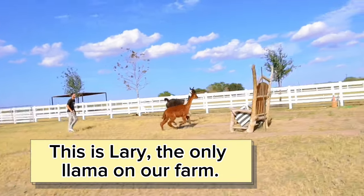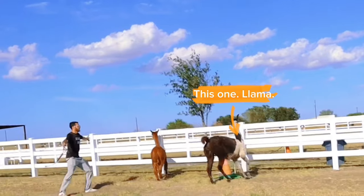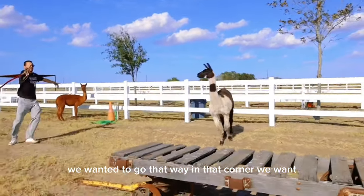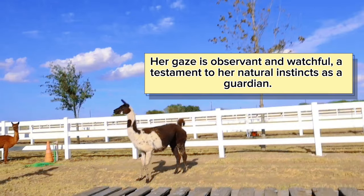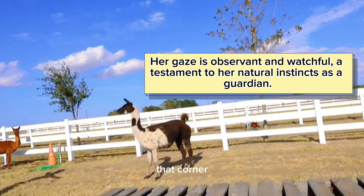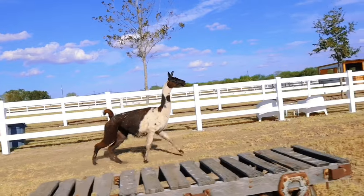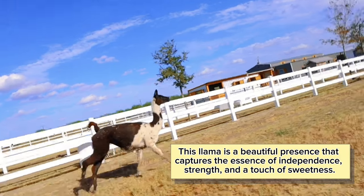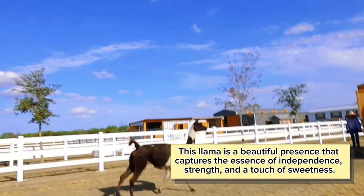Keep going, keep going, keep going. We wanted to go in that corner. That corner. There you go. There you go.